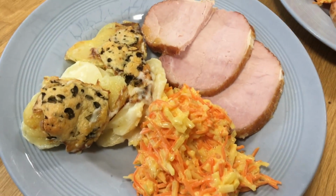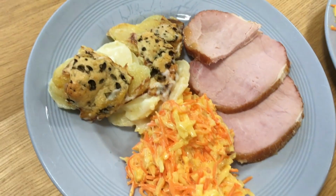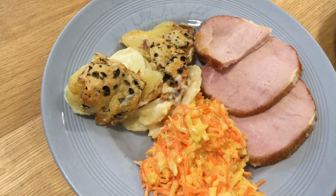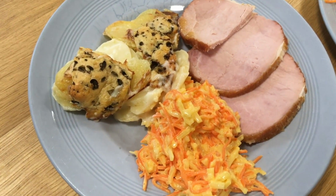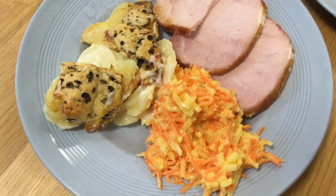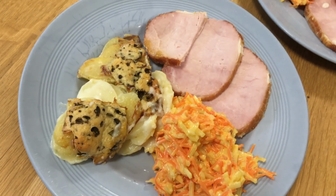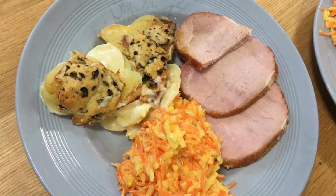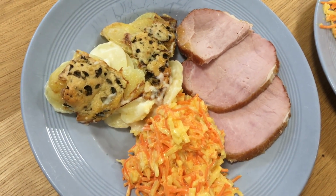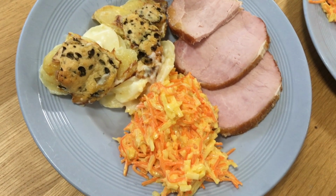And today we've got some cooked ham. This is dauphinoise potatoes, and it's got some blue cheese on top that's gone crispy. I baked it in the oven. It was from a tin that I had lurking in the cupboard, and I also had in the fridge some coleslaw to use up. So there's today's supper. Ham, dauphinoise potatoes with the addition of some blue cheese and coleslaw.